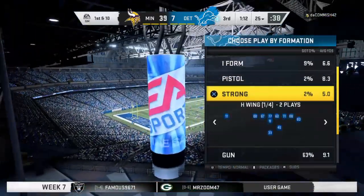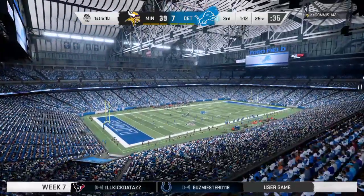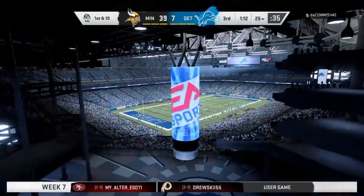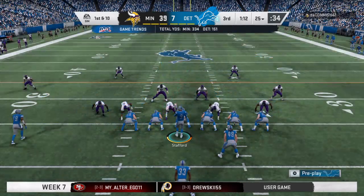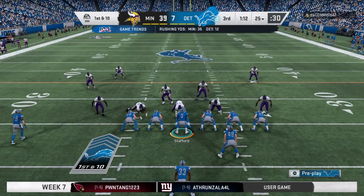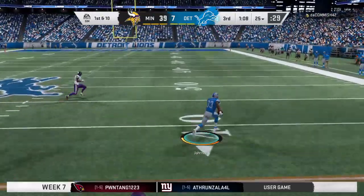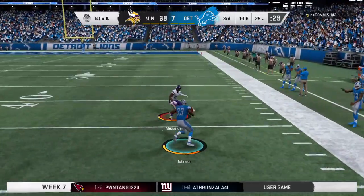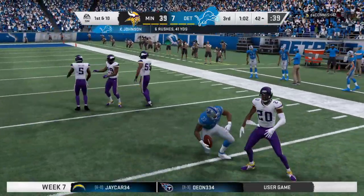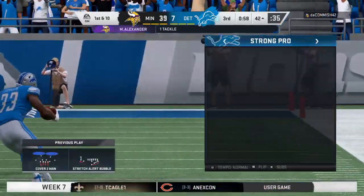The Lions take over first and 10 at their own 25-yard line. Stafford and the Lions now have it 1st and 10 at their 25-yard line. They'll try to get the offense going with Johnson. Johnson with a burst, a first down and more. And finally marked down at the 42-yard line. That one good for 33 and a first.